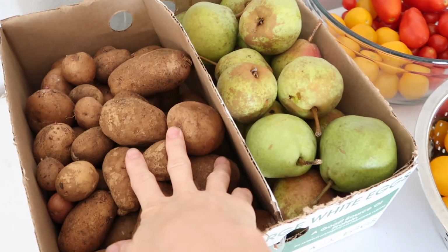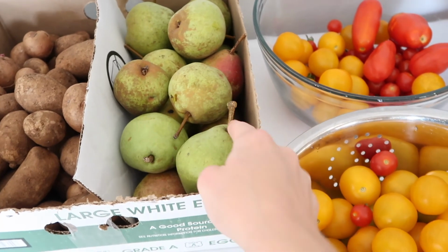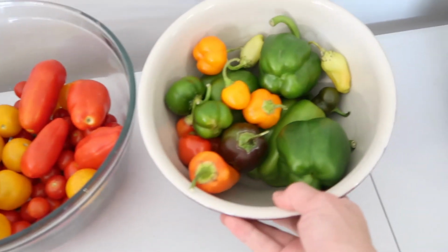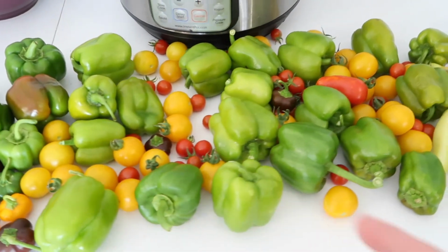These are potatoes that we grew in our potato bags. Then some pears that have been sitting on the counter from the pear tree. A bunch of tomatoes already washed. More tomatoes already washed. A bowl of peppers. Those are already washed. And then these are all the ones we just picked today.